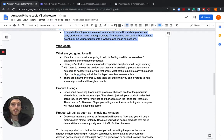So once we've locked down a good qualified supplier that we know there's a potential to work with, we've already established that they're already carrying 10, 20, 30,000 brand name products like Hasbro, Barbie, Nerf, Dove, Crest, Fisher Price, Samsung, Apple, things like that. Then we start talking to them a little more. We ask them, hey, do you guys have online lists that we can take a look at? Can you send us some pictures of the products you're looking at? Do you have any pictures of your warehouse? All those things will allow us to take a better look into what types of products that they're actually selling.